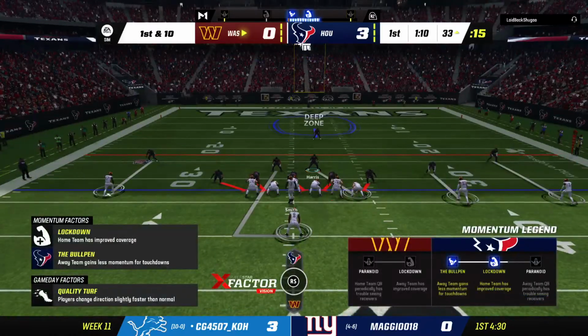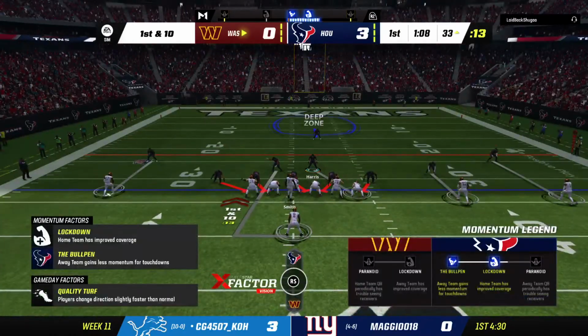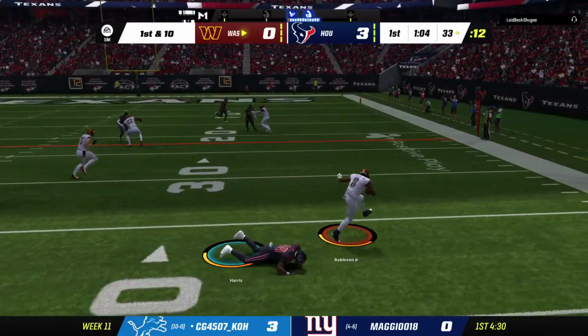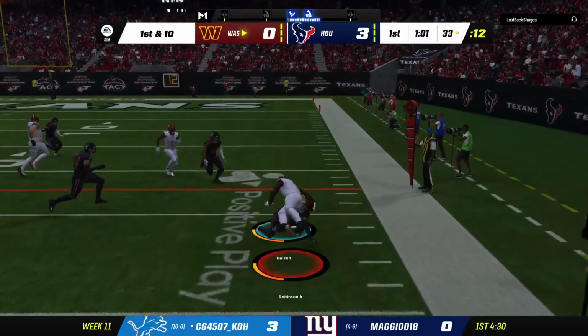It certainly is. His ability to make plays like that, and we've seen flashes of it from him so far in his rookie season. But also, it opens things up for the rest of the offense because they have to bring their attention to him as well.